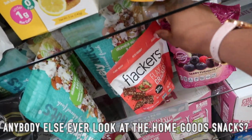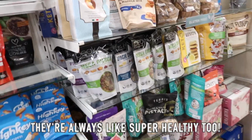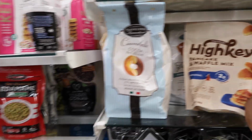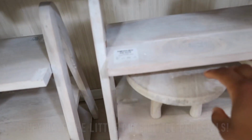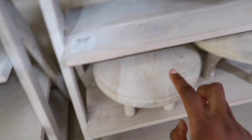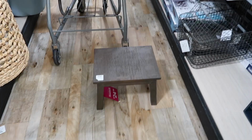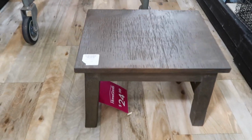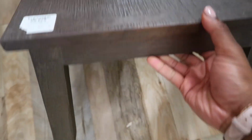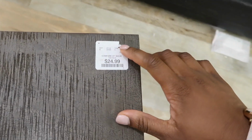Anybody else ever look at the HomeGoods snacks? They always look pretty interesting. They're always super healthy too. They have the cute little pedestals. I already have one in my house, but I got one in my cart so I can try it out in my house to see if I like this one better. I think this is so cute. This is a footstool. I don't know where I would put this in my house, but it's cute. That's only $25.